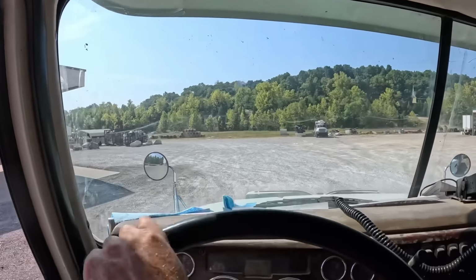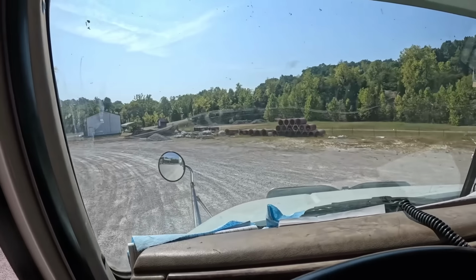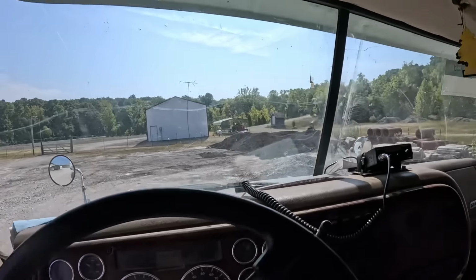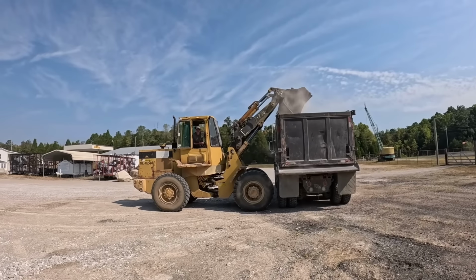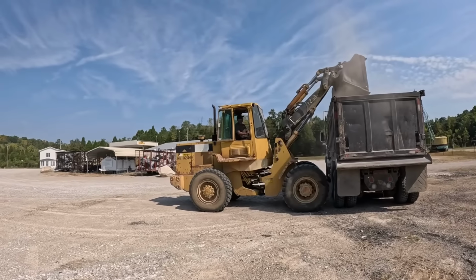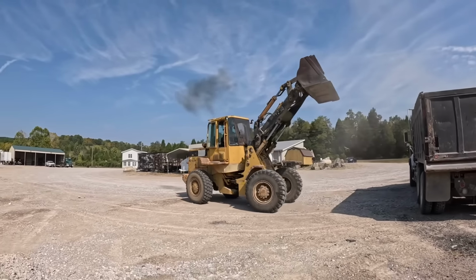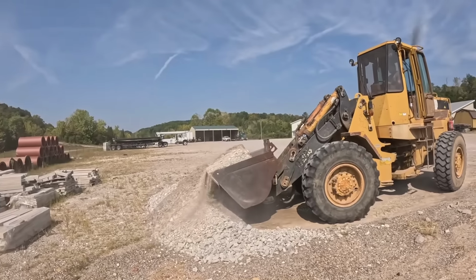I don't know if it's a full load, but it is. It probably is a full load. Just that little bit of rock we had left over from another job. Oh yeah, that's never been a full load. Might as well go ahead and get it loaded up to get it out of here. We don't need to have it sitting around. Yeah, but this is only half a load. This ain't a full load, so I ain't even timing you. Ooh, another half a bucket. Oh, man, that's hurting.